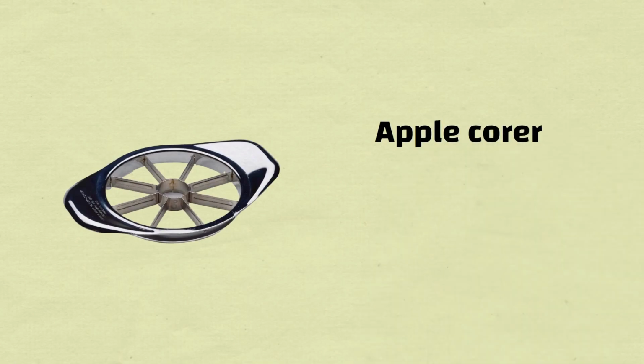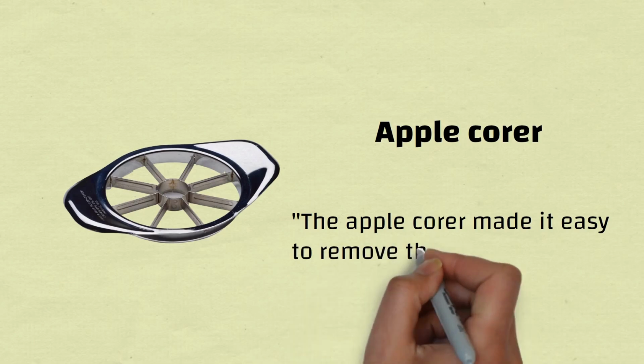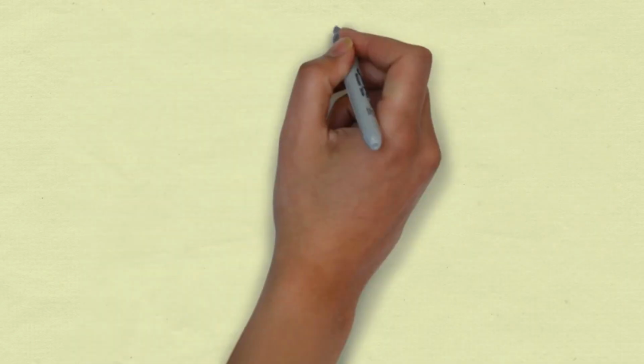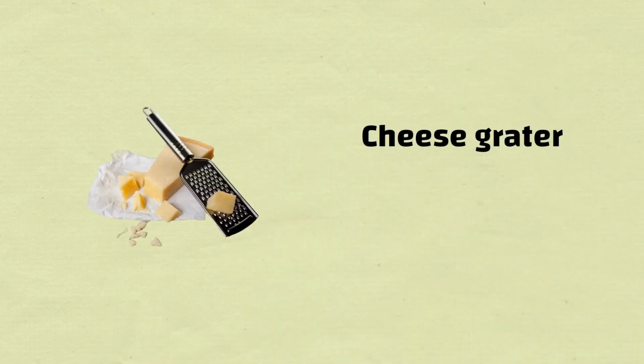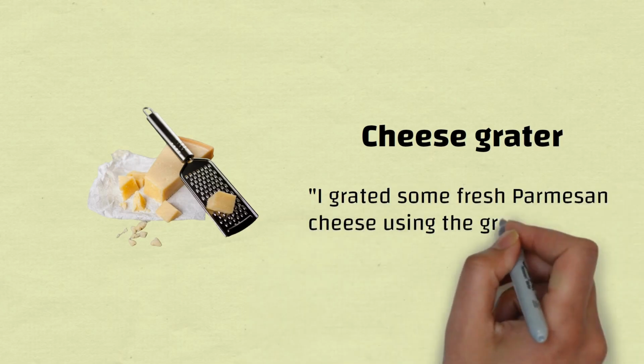Apple corer. The apple corer made it easy to remove the seeds and core. Cheese grater. I grated some fresh Parmesan cheese using the grater.